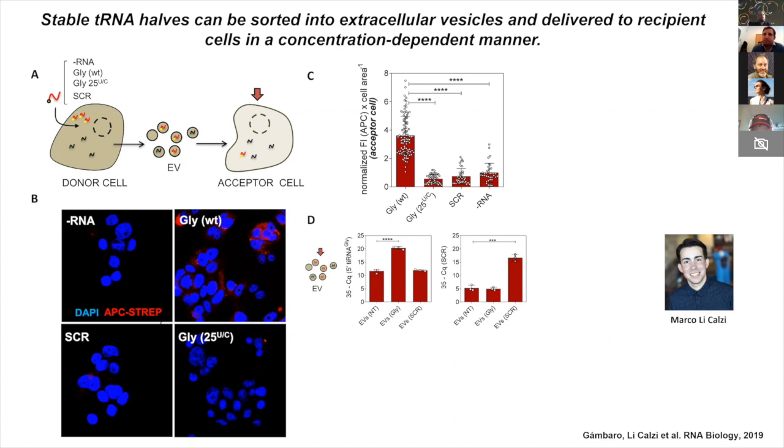Okay, so when we do the separation between large and small EVs, we do that just by ultracentrifugation. And when we sequenced these fractions, we did not see any difference regarding the composition of tRNA or small RNAs in general. But to be honest, that's a very crude separation, and we have much more small EVs than large EVs, so some small EVs will contaminate our large EV preps.